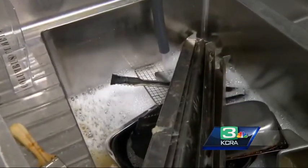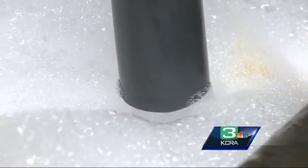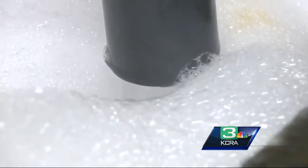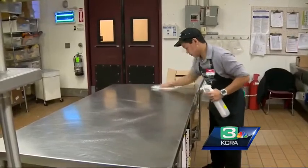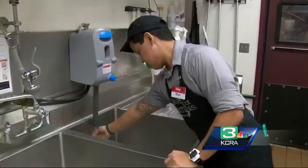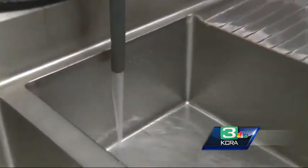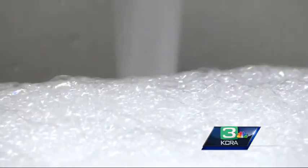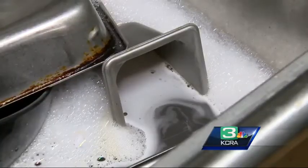So we've been testing for over a year, and we've had a couple different generations come through. Raley's says the new soaps use biological enzymes instead of harsh chemicals, which in some cases means they can be applied without rinsing. With this new chemical, all we do is spray it once, scrub, squeegee, that's it for the day. Raley's says after it switches over all 128 of its stores to the new Ecolab soaps, it will save 4 million gallons of water each year, enough to fill 6 Olympic swimming pools.